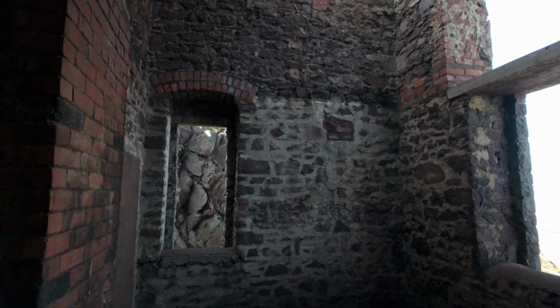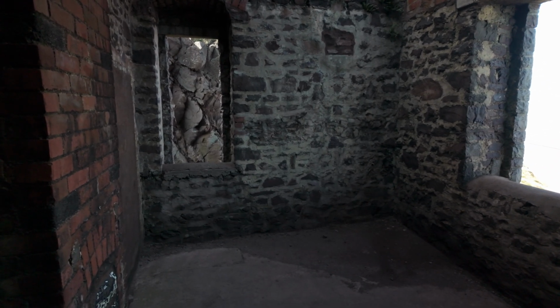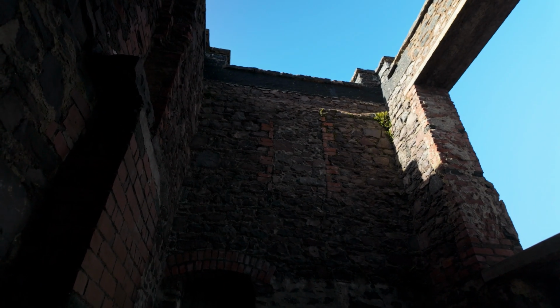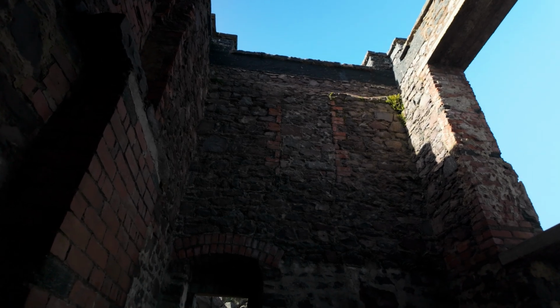This is inside the lookout. As you can see, it's just been made safe. If I scroll up, you can see it must have had a number of floors in, and they've all been taken out.